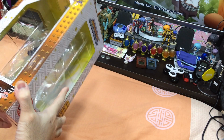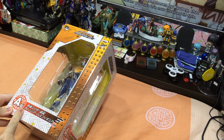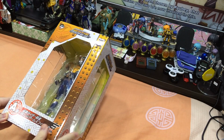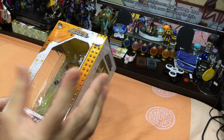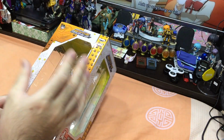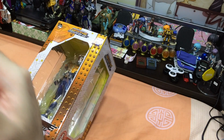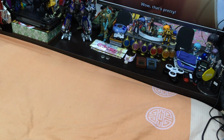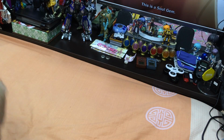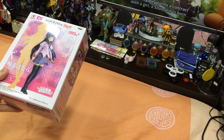Next is an Ichiban Kuji Kamen Rider Gaim prize figure, the A prize in fact. Honestly, prize figures are absolutely amazing, and if you're a beginner collector, I highly recommend you check out prize figures because they are really cheap, but their quality has been getting higher and higher. Speaking of prize figures, here's another one, this time one that comes from a UFO catcher.